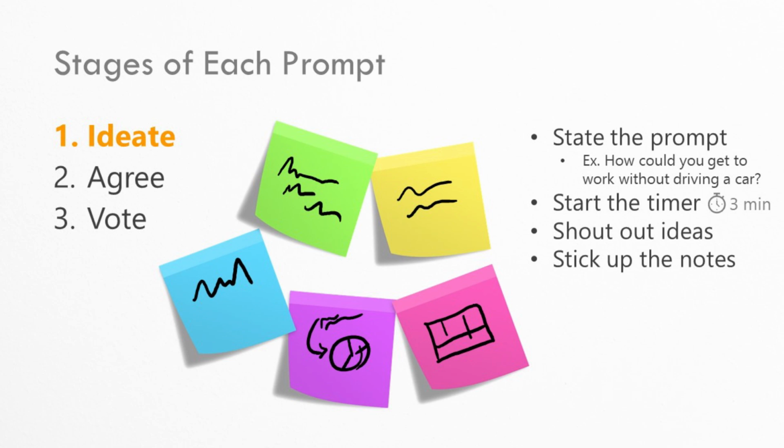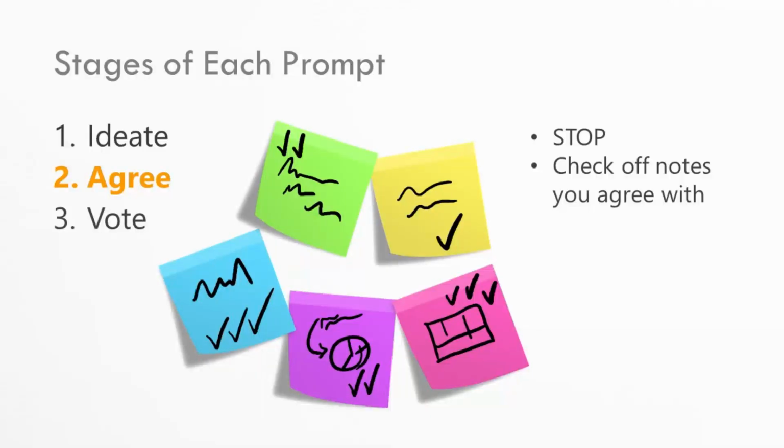and then writes up their ideas and sticks them on the notes and gets them up on the wall as fast as possible. When the timer stops, we're done. And we move on to stage 2, agree.